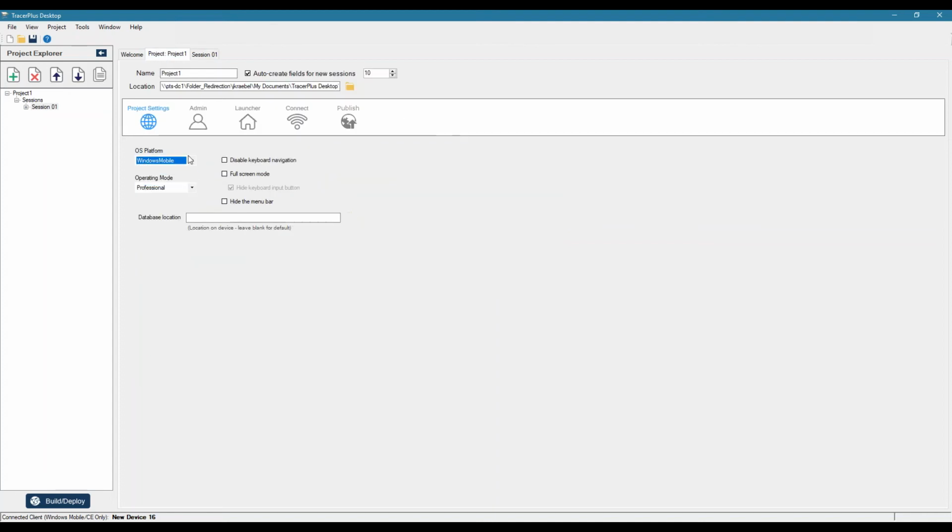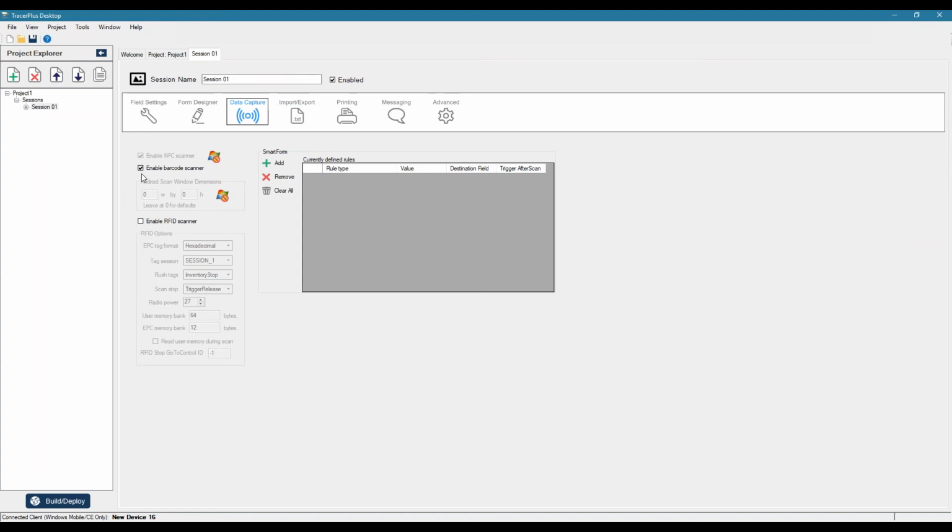So if the barcode scanner is natively supported by TracerPlus, we can utilize all of these features. All Zebra Windows devices are natively supported by us, as well as some CipherLab Windows scanners. On the Android front, we do support all CipherLab Android devices, as well as Zebra devices through a TracerPlus data wedge profile.